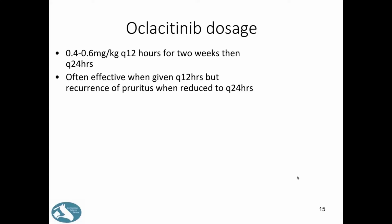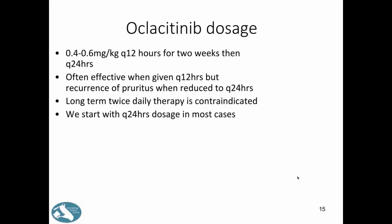The dog is often still a lot better, but the owner just notices the dog has gone from being completely itch-free to suddenly being itchy again, and this panics them. The trouble is, long-term twice-daily therapy is contraindicated. There are people that use it, but in our practice, we do not. We have concerns about that. So we tend actually not to give it twice daily in most circumstances, especially if we're using it long-term. We just start with once-daily therapy and see how the dog gets on. And you don't then have this bounce back after the dose reduction after 2 weeks.